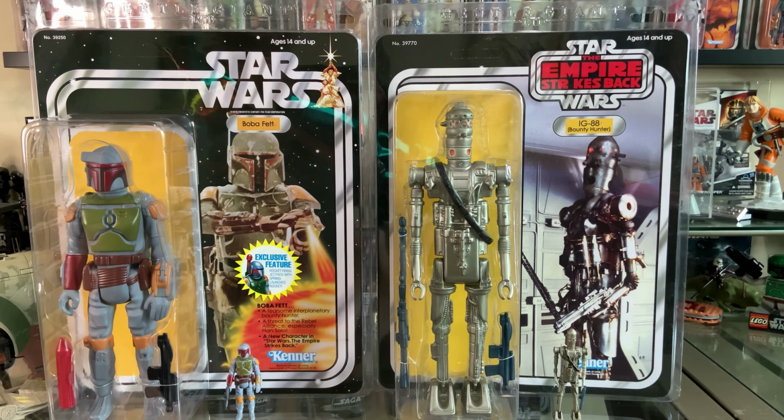So overall, these are awesome figures. I love the jumbo line. The only bad thing about them is they take up so much space, but if you have the room for them, I highly recommend them because they are a ton of fun.